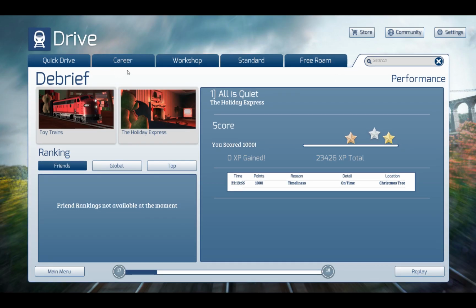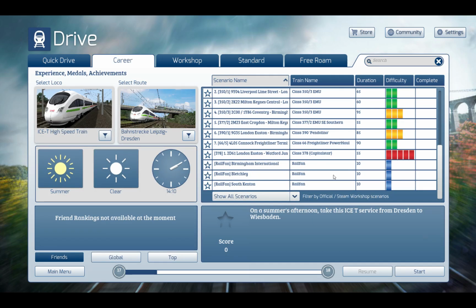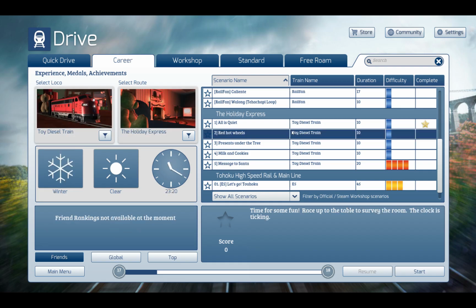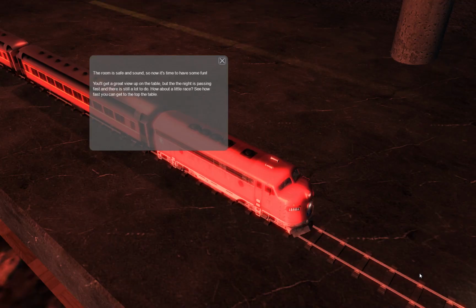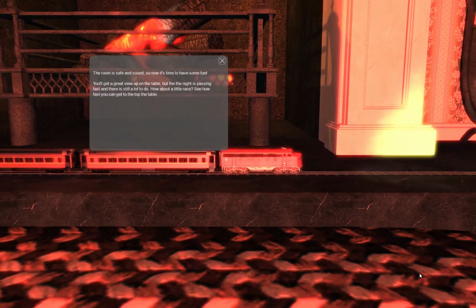Okay, which now leads us to move on to the next part of the scenario pack, which is Red Hot Wheels. The description reads, "Time for some fun. Race up the table to survey the room. The clock is ticking." Apparently we just have to head round, but this is the most difficult part of the scenario. The room is safe and sound, so now it's time to have some fun.